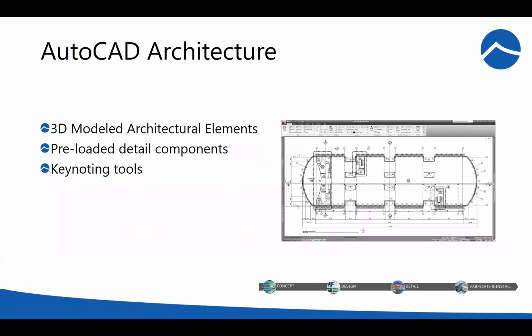But if you're wondering, should I do AutoCAD Architecture? Should I do Revit? Just do Revit. You save yourself a lot of headaches. But there are some features inside AutoCAD Architecture that I feel are better, like the way door openings get put in and the way they clean up and control. There are little tweaks, but it's essentially the same thing as Revit. It's got keynoting tools and preloaded detail components. You're building basically an AutoCAD with 3D, using smart walls, smart doors, roofs, and views, the same process, but on an AutoCAD platform versus the Revit platform. Okay.